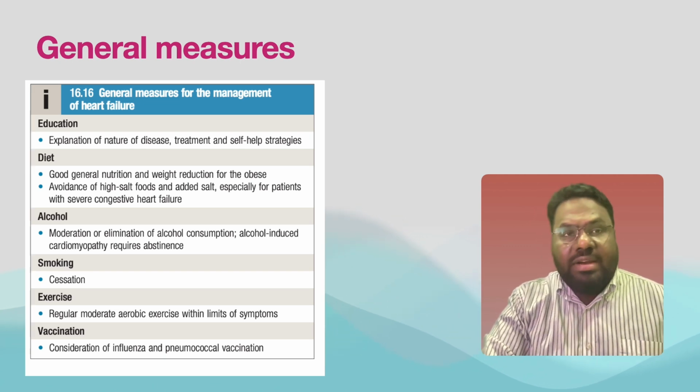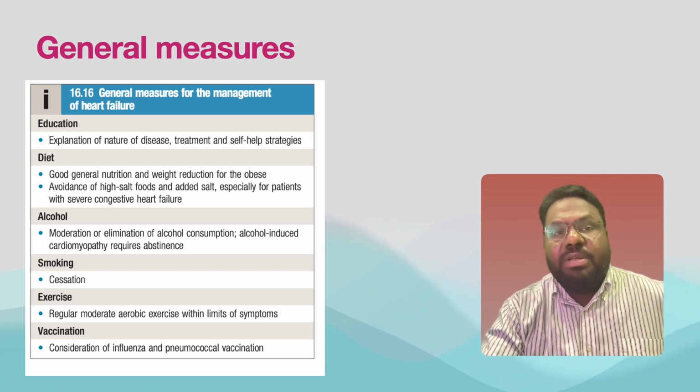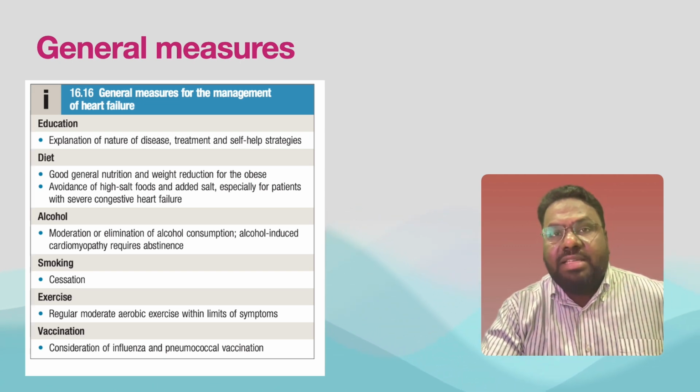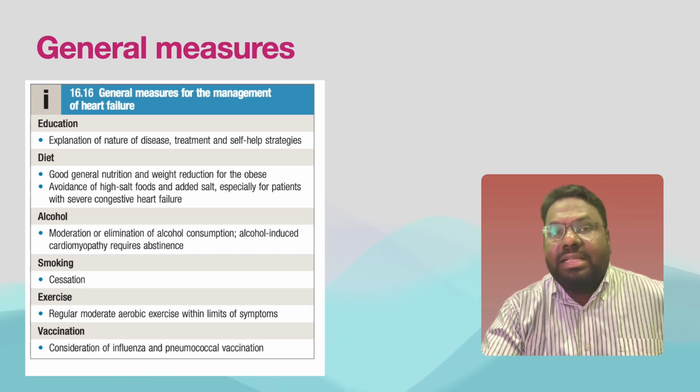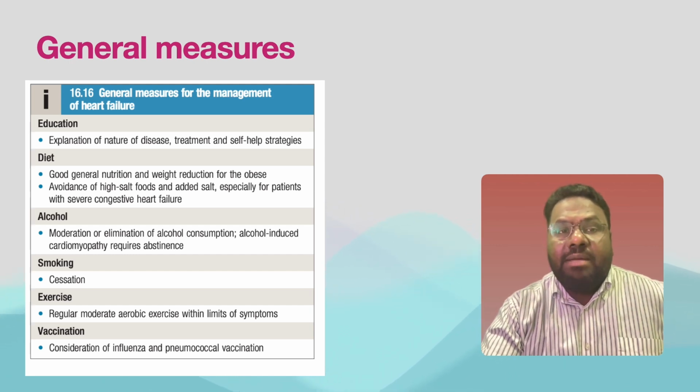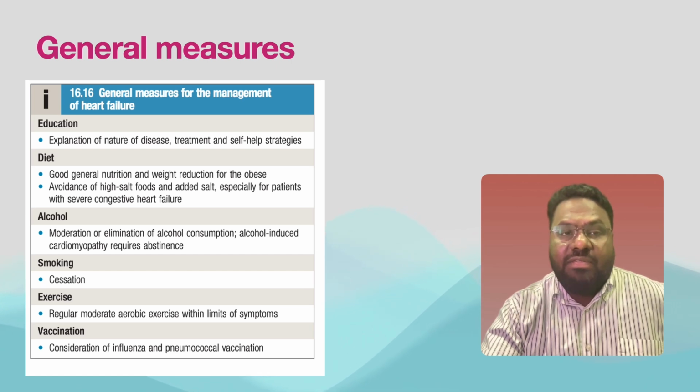So what are the general measures? First is patient education. Explain to the patient about the nature of the disease, treatment and self-help strategies. Next is diet. Patient should take a good nutritious diet for weight reduction and obesity. Patient should avoid high salt dense food, extra added salts like pickles, etc. Then patient should be explained about the severity of the congestive heart failure.